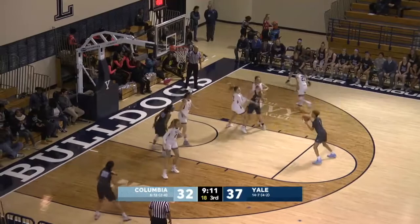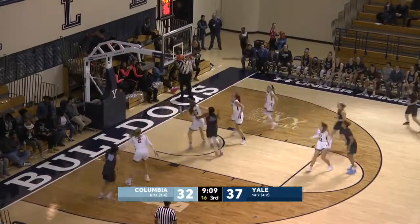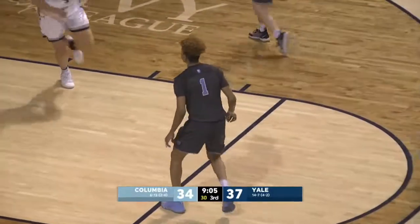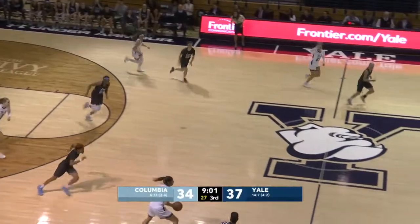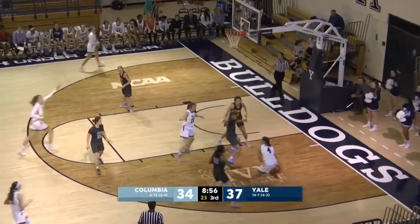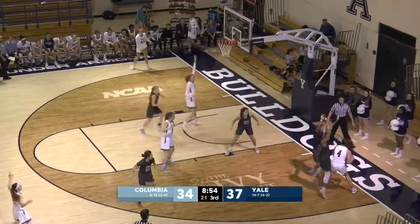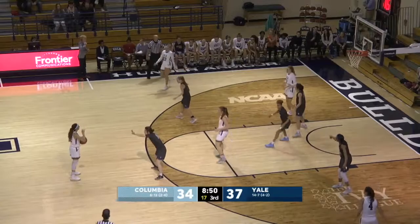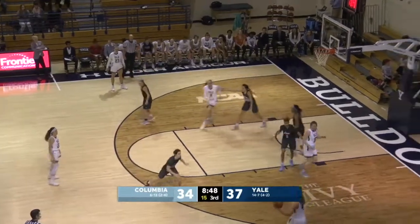Clemmons dribbles into traffic, lost it for a second, pulls up for a free throw line jumper, front rim and in. 17 points for Janiya Clemmons. She is just six shy of tying her career high 23. Set that at Dartmouth one game ago. Gorman with some pressure there, able to maintain possession, pass back out to Berriman.